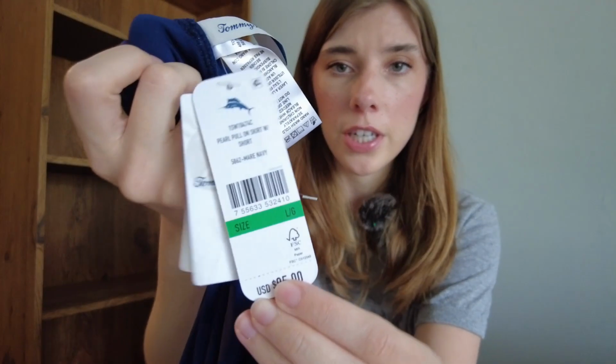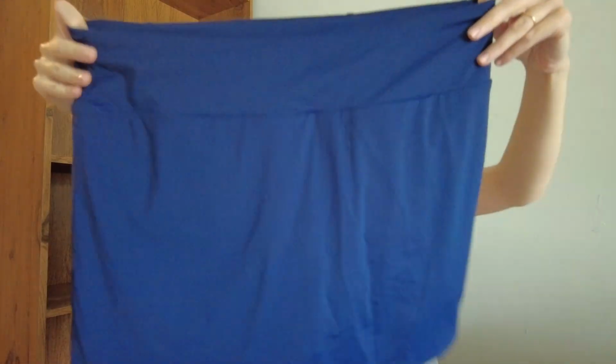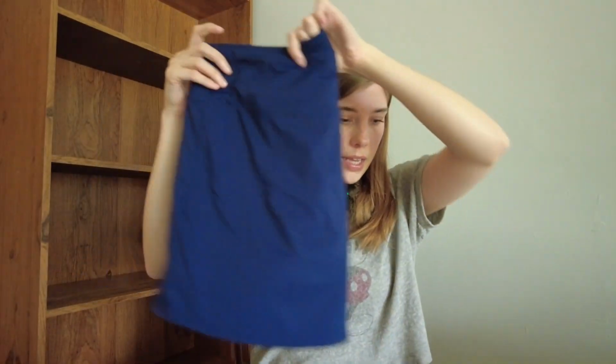It's from Tommy Bahama and size large. It is the pearl pull-on skirt with short, retailed for $95, and I'm pretty sure that's just for the bottom. It's also navy, which I feel is easy to match to other stuff. You could do colors with that. So I did grab that.